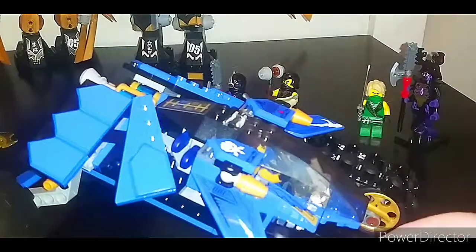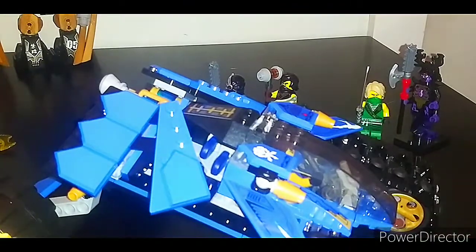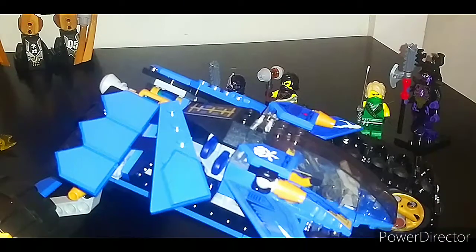The Earth Mech also does attach to this, like in the previous model. We can just do that really quick. Ooh, I just shot the spring-loaded shooter at myself. One second, I'm going to attach the Earth Mech.